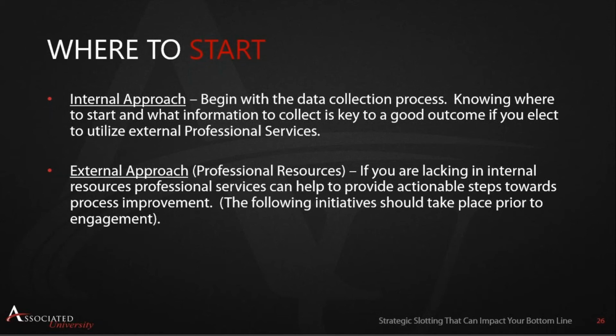So where do we start? What's our approach? The process begins with data collection. You will need both qualitative and quantitative data. You will need to take a deep dive into your application to understand the current state as a basis for improvement. It's important to note that if your intent is to utilize external professional services, you will still need to address data collection and process documentation. There's no substitute for this process. Your team and internal resources, your data stewards, your supervisors, your pickers, etc., must be accessible throughout the process.